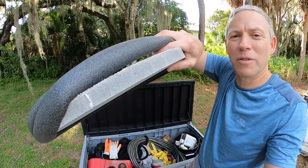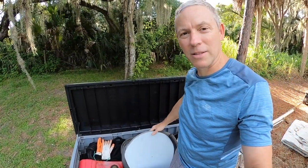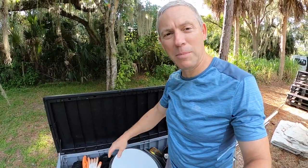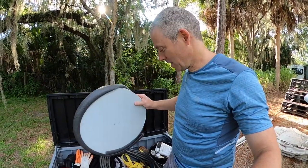So it's a 3/4 inch of foam core. So this thing floats. The whole boat is like this. Really nice. Really well made. And it's like super light and super rigid. And that's what you want when you build a boat, for sure.